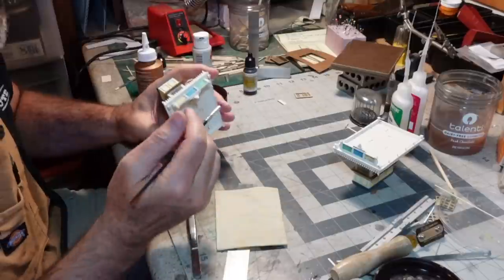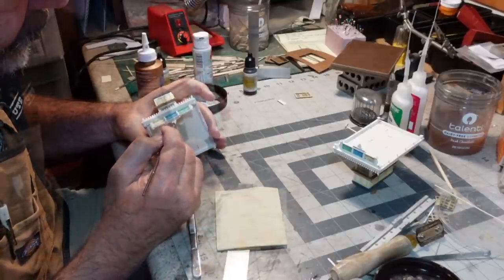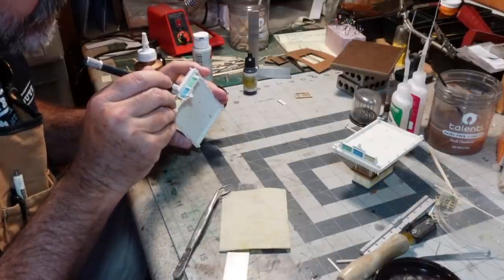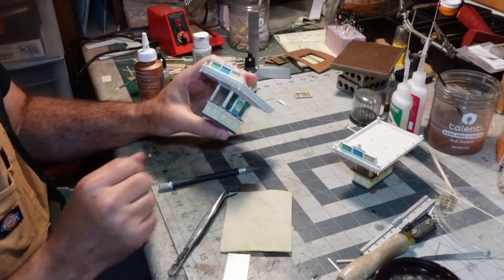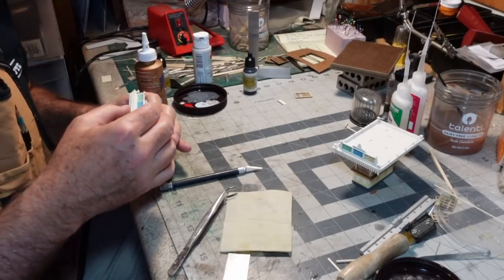I think in this case it's going to be better to put the glue actually on here. By Jove, I think I've got it. Apologies for my terrible British accent.